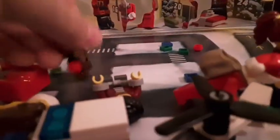Also, what you also got is a plane that propeller actually does work, but it's kind of weird looking. It looks like there's spikes as the wings. But you can't forget the amazing little toy sleigh. Oh, yes, the toy sleigh with Rudolph the Red-Nosed Reindeer that we got last week, which is obviously supposed to go with Santa.